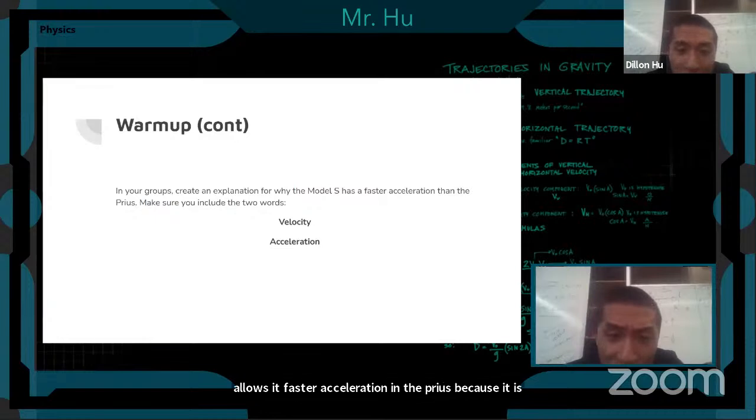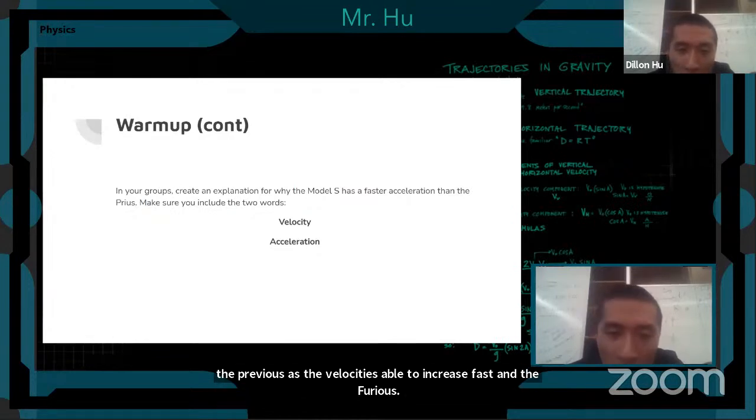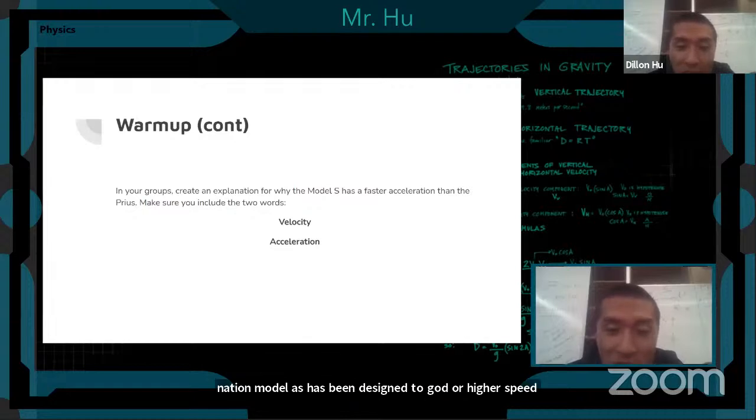The Tesla has a faster acceleration than the Prius because it is able to get up to 60 miles an hour in less time than the Prius. Tesla's velocity is able to increase faster than the Prius. Very good explanation. Model S has been designed to go at a higher speed, making it have a high velocity and consistent acceleration. That is an important part of the design. Thank you for sharing. That is excellent as well.